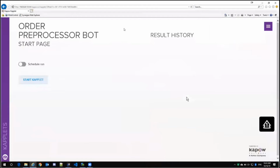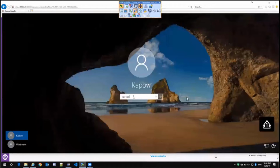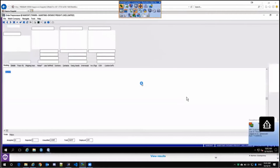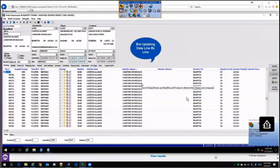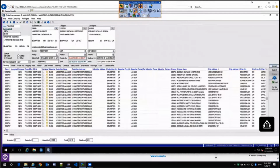We'll wait for the page to load. Once it's loaded, on the right side we'll see the result history, just like we did on the last one. Sometimes it takes a second. There it is. So from here, we'll just go and we'll start the caplet. We'll log into the bot's actual processing system. This is where the bot will RDP into a virtual machine that we've set up for it, and we'll process all of the orders.